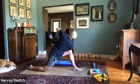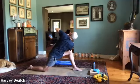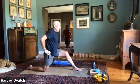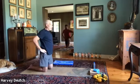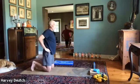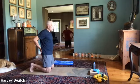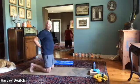Customize for your abilities. Find a stable platform. Come on back to neutral. Hands on the hips. Take the left leg back. Let's do a modified camel here. Bend your knees. Put your hands onto the tops of the buttocks and draw the elbows in.